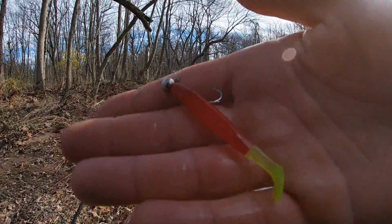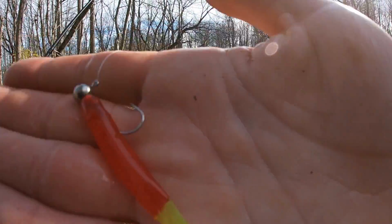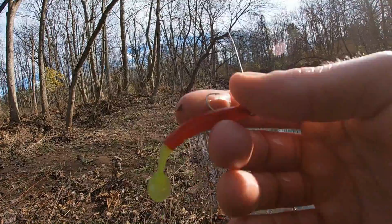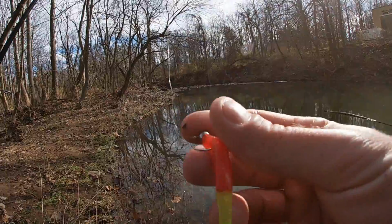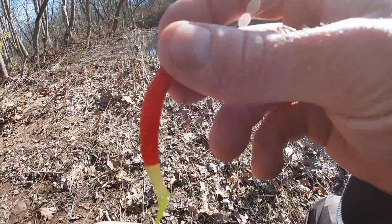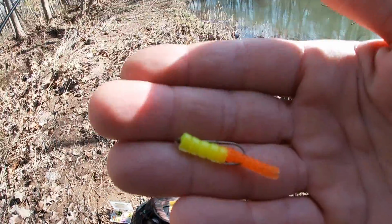Show you guys my swim bait real quick. It is just a small little red and yellow Big Bites Baits miniature swim bait. I think that's 2.5 inches. I don't have the original package on me. I think this is also probably the last one I have in my backpack. I do have some other small swim baits in there, so I might use those once this gets a little beat out. Oh, nothing more on the Big Bite swim bait. Let's try little trout magnet, yellow and orange.